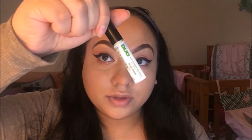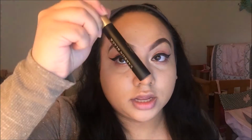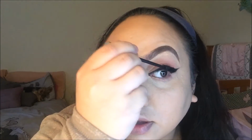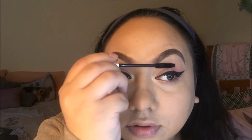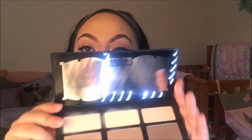Then lashes, and those are the wispy lashes by Ardell. Then we use my Duo glue. You first gotta curl them, and we're gonna go with our voluminous L'Oreal Carbon Black. Thank you, Jojo, for introducing me to this. This is life. Just put one small coat and go in with the lashes. Done. Then I'm gonna go back in with my Shade and Light palette.